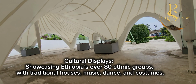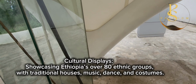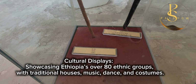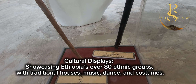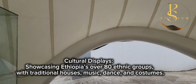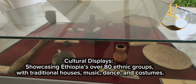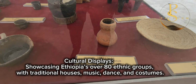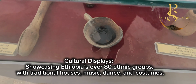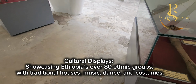So the last display to show is Oromia culture. As you can see here, under the display, the two big sticks are used by our Abagada, the elders, especially in the Oromia regions. The other things are used as plates, to serve stew or something like that, or to serve injera with. And this is all about the cultural display.